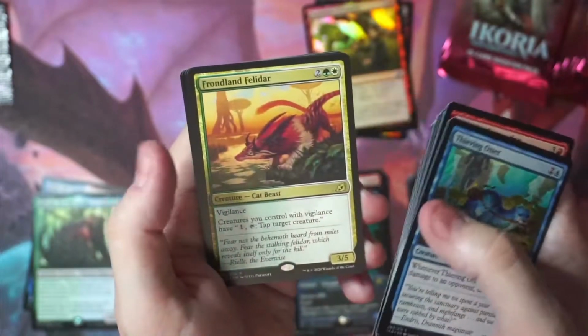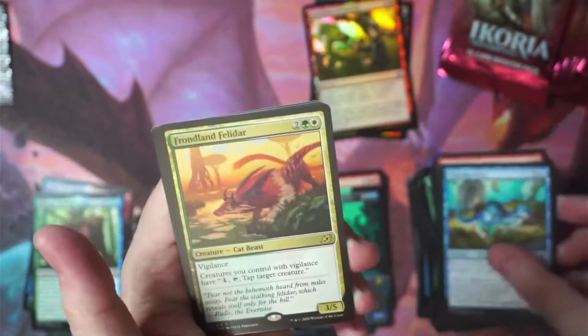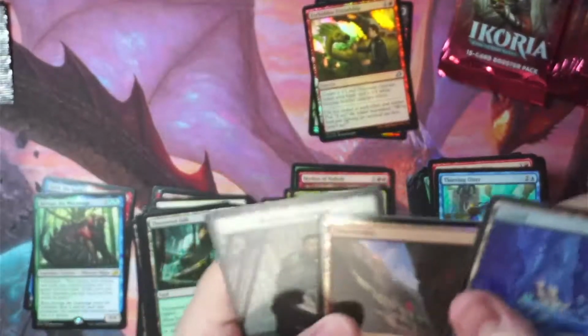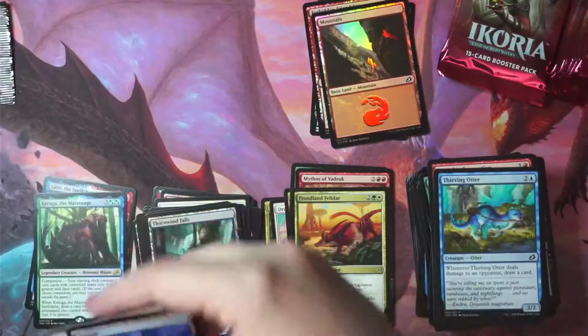Porcuparrots, Channeled Force, a Frondland Felidar. Frondland? What a funny name. Oh, and a Foil Mountain. Look at that. Beautiful.